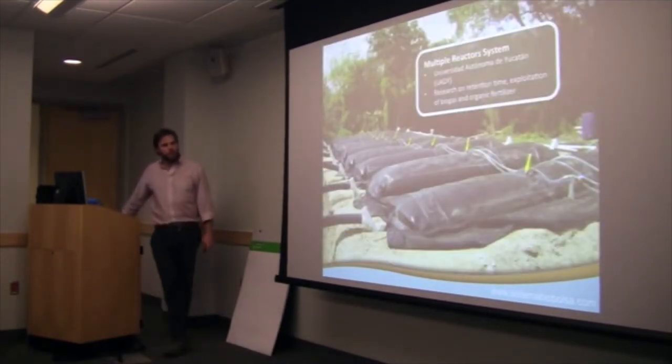This is a research center that we have in the Yucatan, so we're testing tons of other waste streams here and a bunch of digesters that are run in parallel.